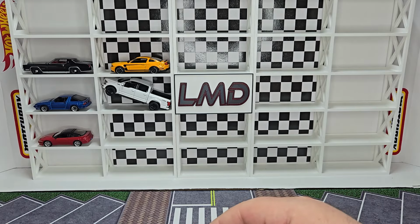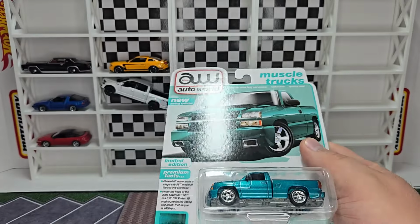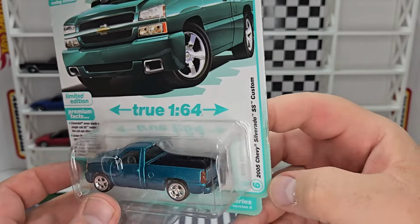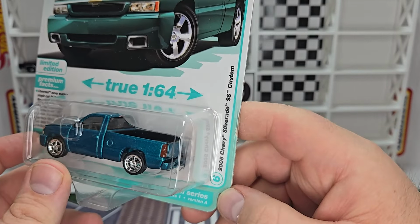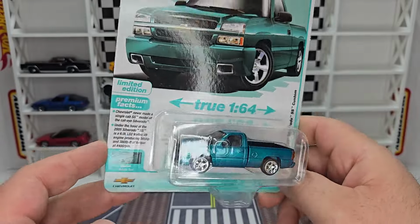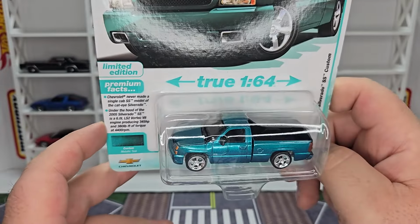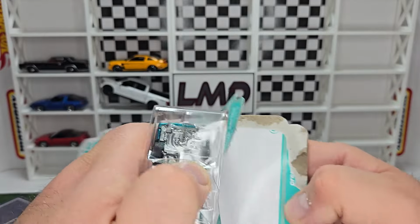Oh yeah, totally forgot about this one. Oh man, look at the color on that baby. Woo wee! Super sidetrack. 2005 Chevy Silverado SS Custom. This is in custom metallic teal. Oh, it looks so good.